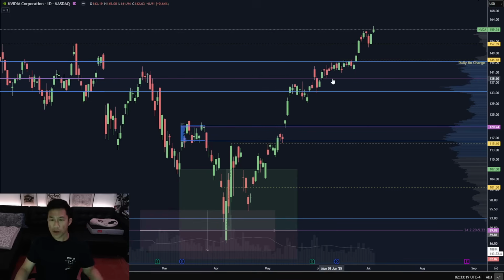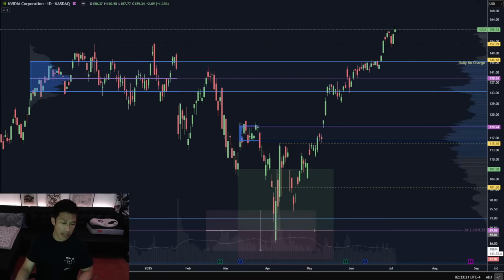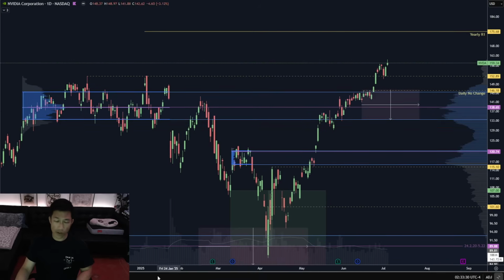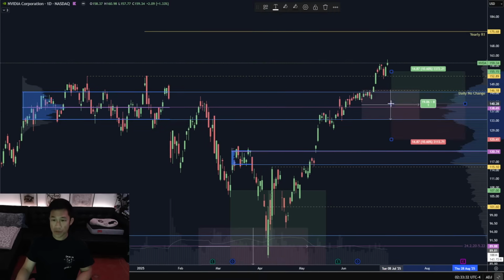At this point, if you're looking for a new position or an add to this, something like this I think is very reasonable: looking for this prior area to hold, looking for this all-time high structure to hold, playing to the yearly R1. Very reasonable to try to play like this.